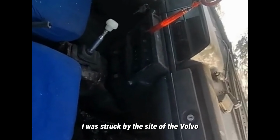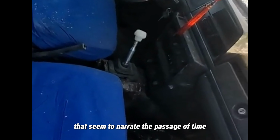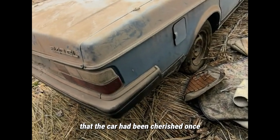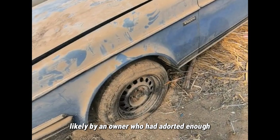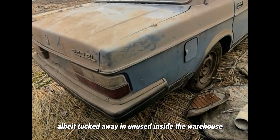Upon my first visit, I was struck by the sight of the Volvo, its once vibrant paint now dulled by layers of dust that seemed to narrate the passage of time. It was clear from the start that the car had been cherished once, likely by an owner who had adored it enough to keep it sheltered from the elements, albeit tucked away and unused.